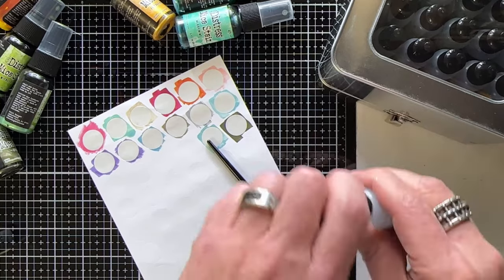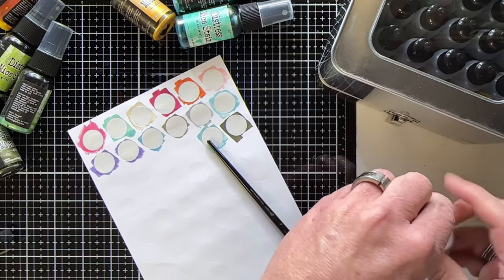So I'm just going to mix this up. Now these are interesting because they're very fluid.